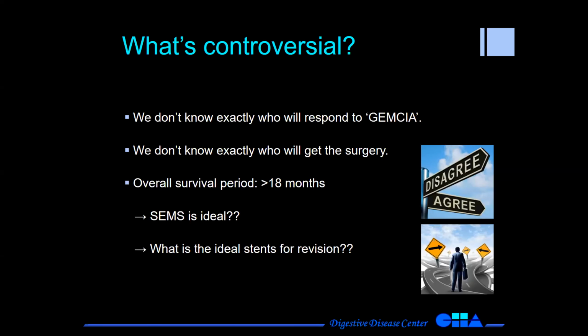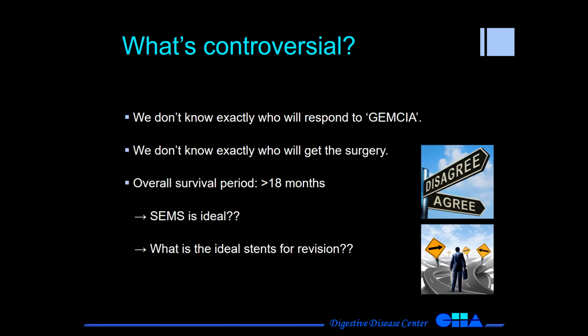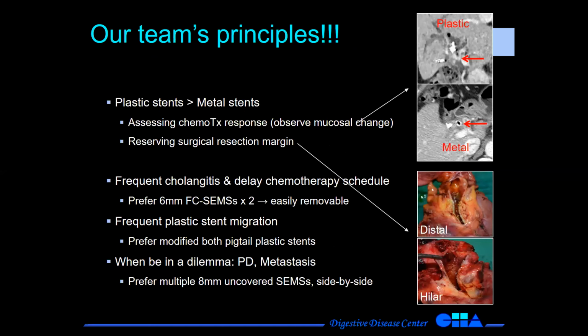This is a very important slide. What's the problem? We don't know who will respond to GEMSIA. And we don't know who will get the surgery. If the overall survival period exceeds 18 months, a metal stent may not be the best drainage method. So for patients with ongoing chemotherapy, our team is selecting the type of stent based on the following principles.